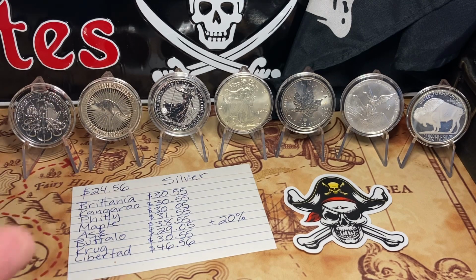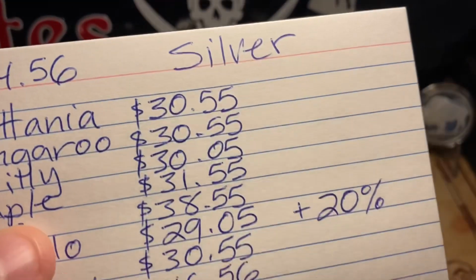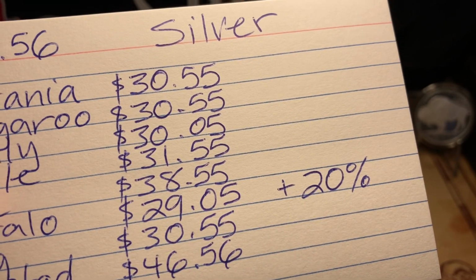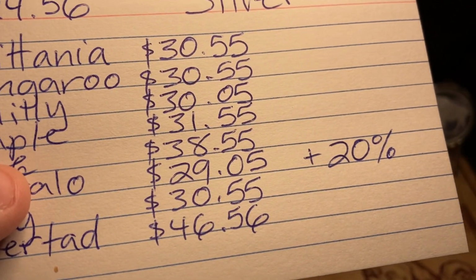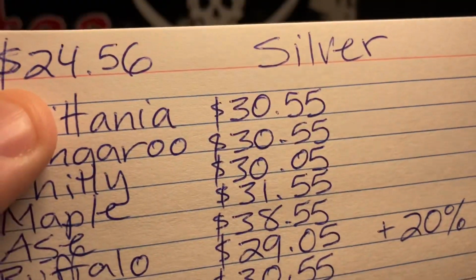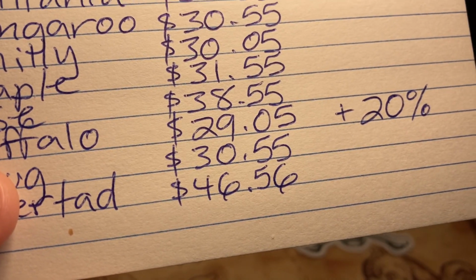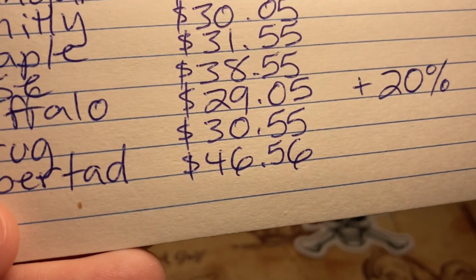Secondly, who's going to give you the most money? Well, currently, Britannias cost $30.55. Roos, $30.55. Philharmonics, $30.05. That's cheaper. The Maple Leafs, $31.55, slightly more. American Silver Eagles, $38.55. Now, bear in mind, spot's $24.56 this morning. Buffalo, $29.05, the cheapest yet. Krugerrand, $30.55.